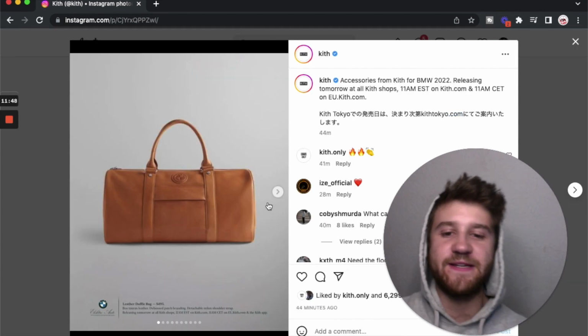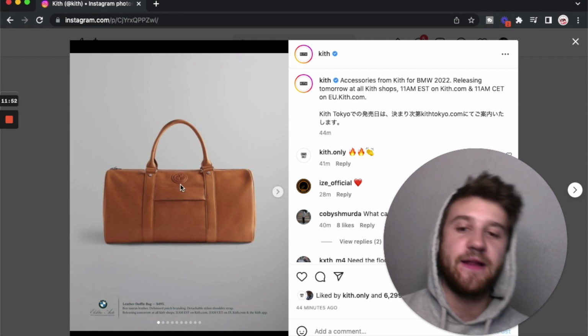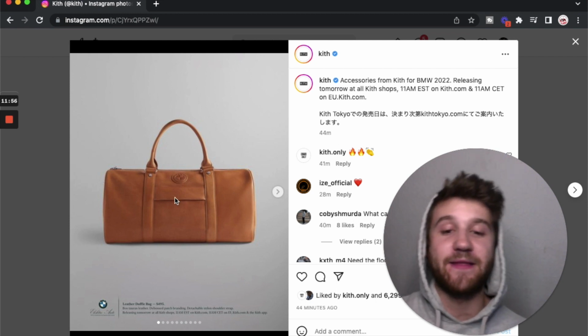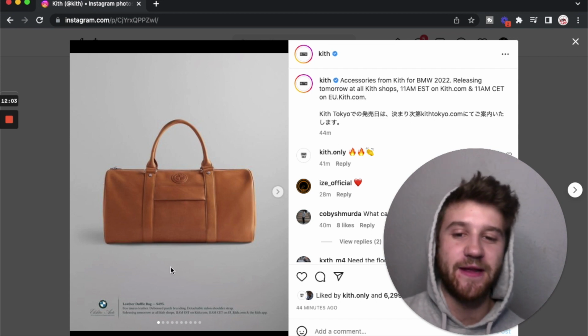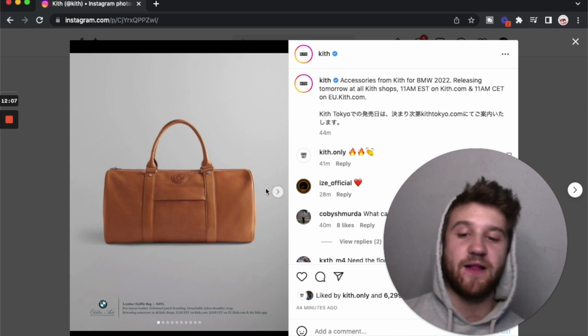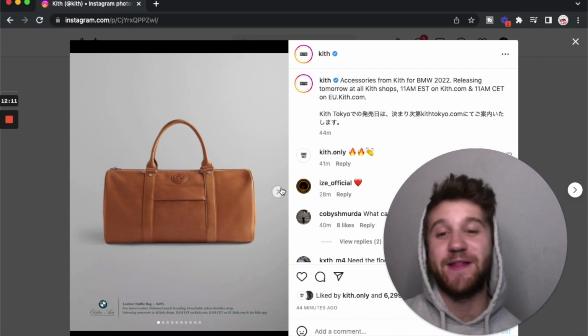So moving on to the accessories, the first thing we have is a leather duffel bag. This one's really clean. We've got the BMW logo here embossed. I really like that they didn't add any color to this piece. I think that makes it a lot better, and just the leather looks really high quality, and I love that color of the leather. So yeah, this piece is really solid. Not something that I would buy. I don't really carry around a duffel bag, but if you do, I think this piece is really cool.